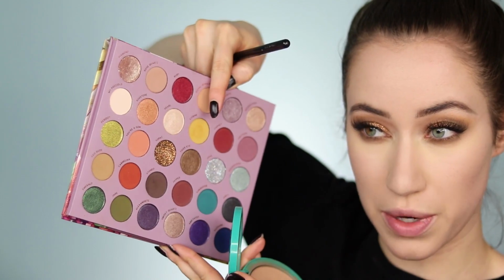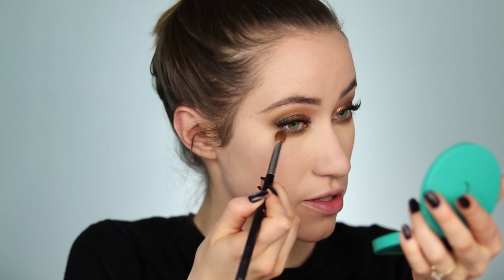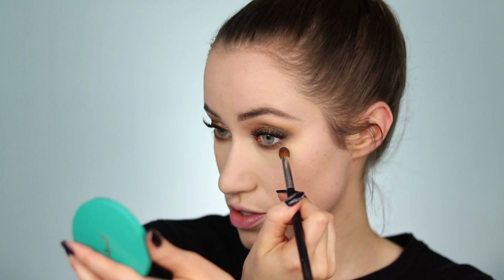And then I'm going to dip into the mustard yellow right here called Citrine. And I'm just going to take the tiniest amount of that and kind of like what we did up here, I'm just going to add that right about here on the lower lash line, buffing it up into the existing shadows and then down a little bit right here. I just think that yellow and olive green together looks so pretty.